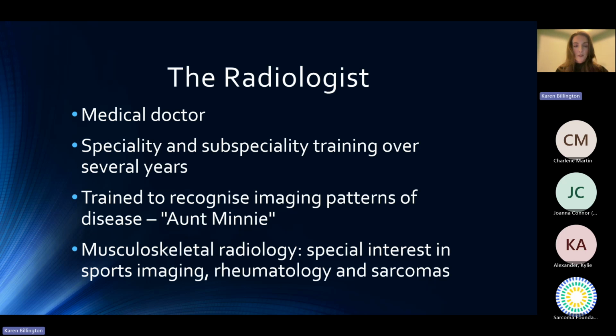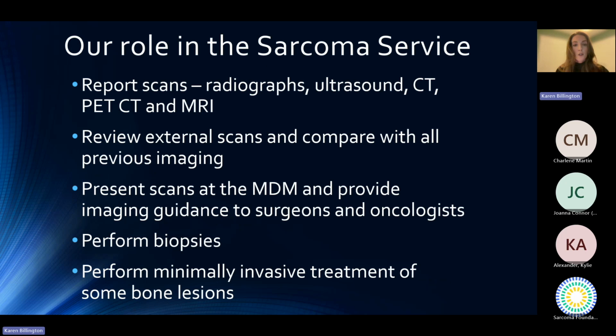So with my job in musculoskeletal radiology, my particular interest is not only sarcoma, but also sports imaging and rheumatology. Our role in the sarcoma service, there's a couple of different things that we do. There's myself and a group of 5 others. Obviously their number one job would be to report the scans. So if you have your scan at Auckland Hospital or at ARG, I will be reporting your x-rays, your ultrasound, your CT, PET-CT, MRI. But as the North Island Sarcoma Service, obviously we see patients from all around the North Island. You may not have had your imaging at Auckland.